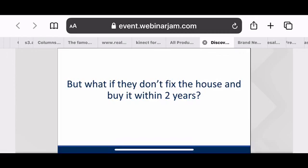Well, if they don't fix it, what's the harm? It was in terrible shape when they moved in. It can't be in any worse shape when they move out. And I mean, they have to live in it. What if they don't buy it?